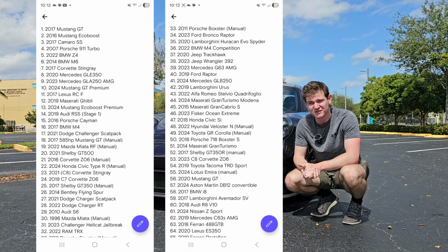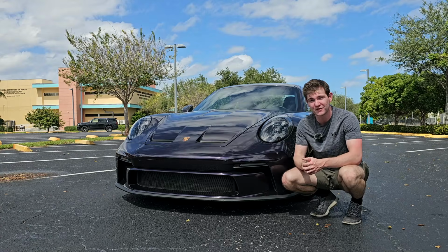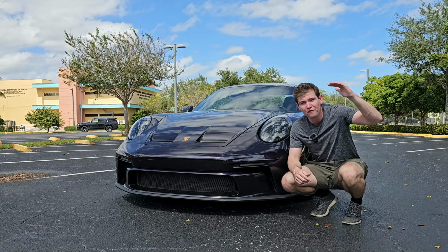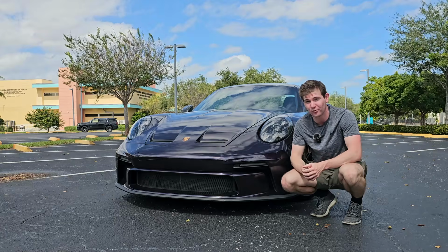Quite a bit of experience with a lot of different car manufacturers, but the 911 GT3 Touring, this is a 2023. I picked this thing up yesterday, and guys, this car is so far ahead of everything else. This is now the reason I'm gonna wake up every morning and work hard to afford this.